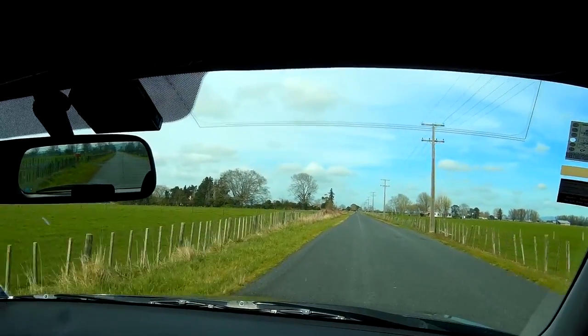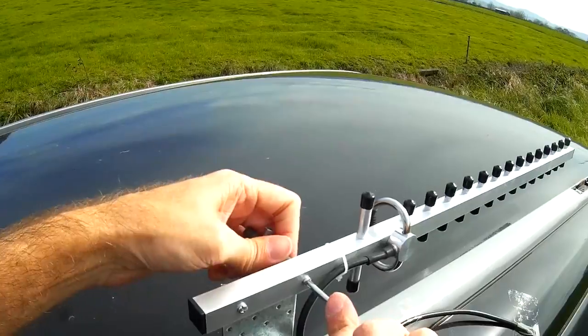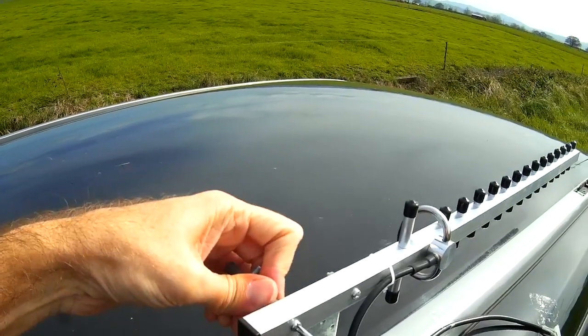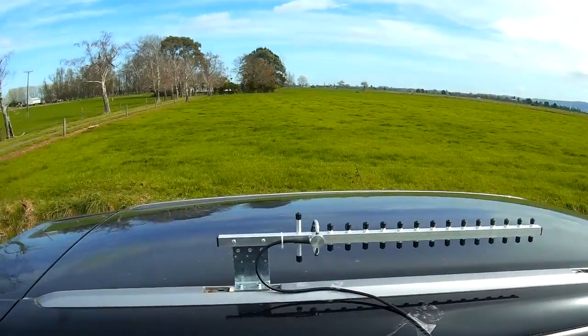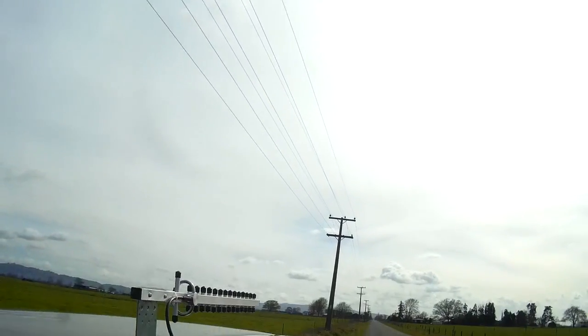Okay, I'll go another kilometer or so just in case we do get some showing up again, and then I'll turn around and come back. For the return trip, I'm of course turning the antenna around so that it's facing the right way, and because of the way the railing sort of curves a little bit on this roof, the antenna is actually pointing upwards a little bit now.